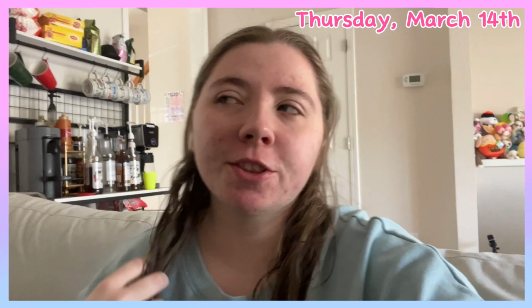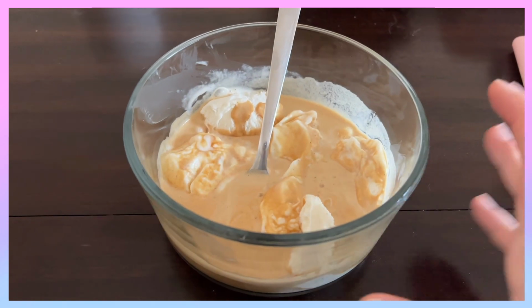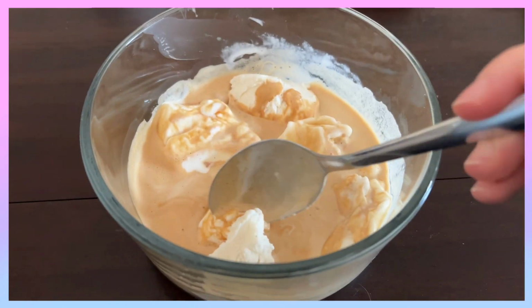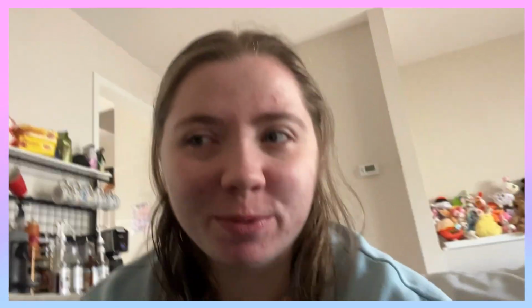It is officially Thursday, March 14th. We are one day out from Galaxycon Richmond. That is starting tomorrow at 2 p.m. I am starting my day off with espresso ice cream. This is just vanilla ice cream with a double shot of espresso in here. It's so good. But that's just kind of the day it is today. I need a lot of energy to push through the remaining tasks before tomorrow.